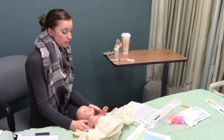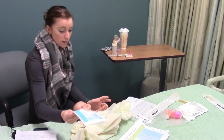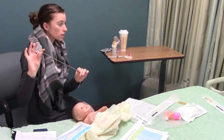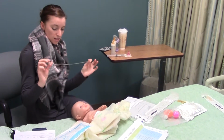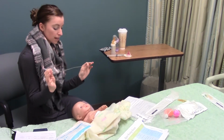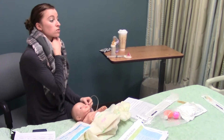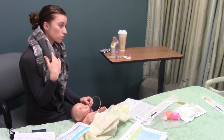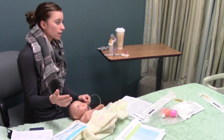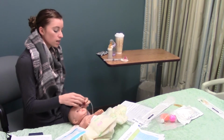Suction with a bulb syringe, sometimes they need more suction than just the bulb syringe, and we'll suction with a suction catheter. So this is usually hooked up to wall suction. This is an 8 French. Occasionally we'll use a 10 French catheter, and then just go down the back of their mouth. Sometimes they just hold a bunch of secretions in the back of their throat, or they've swallowed a ton of amniotic fluid. Like later on, they're just barfing, and it's just fluid.